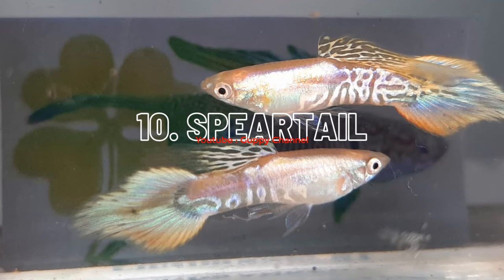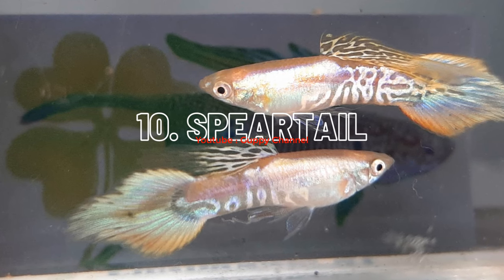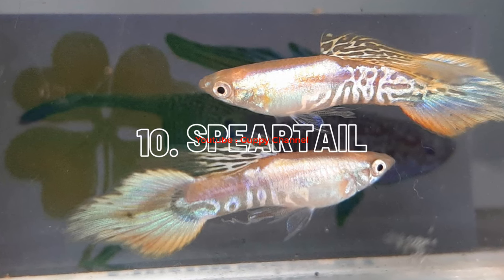10. Speartail. With a tail shaped like a spear, this type of guppy doesn't have a particularly large tail, but it's still an impressive-looking tail that gets your attention. Of course, there are variations within this category too, with some tails being larger than others.